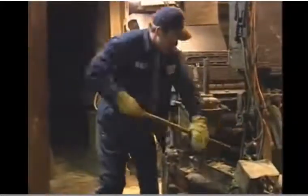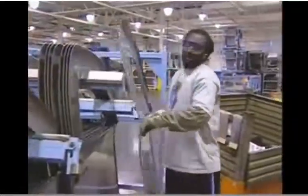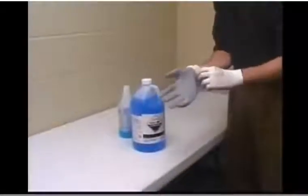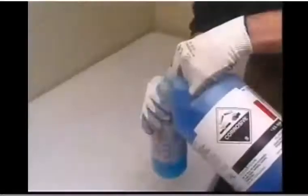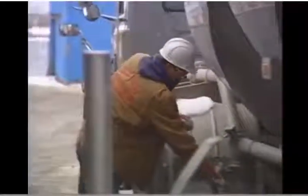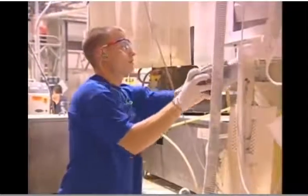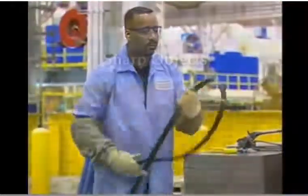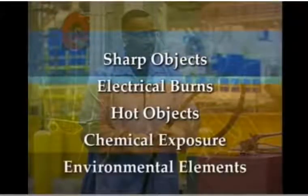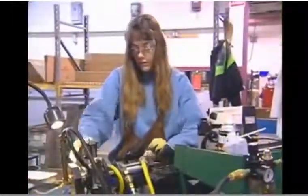When properly selected and utilized, gloves can help reduce hand injuries. The wrong-sized glove can cause extra stress on the hands. The wrong type can provide a false sense of protection, and used in the wrong situation can create a safety hazard. Be familiar with the type of tasks you perform and the substances you may be exposed to. Gloves can provide protection against sharp objects, electrical burns, hot objects, chemical exposure, and environmental elements. Different types of gloves provide different types of protection.